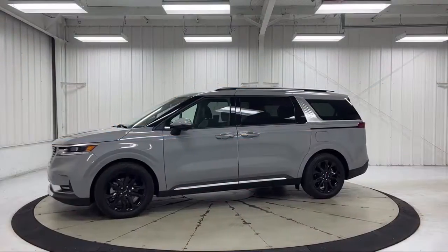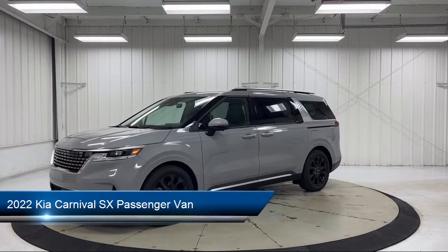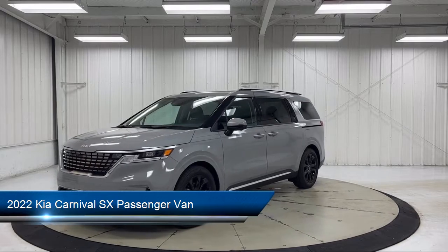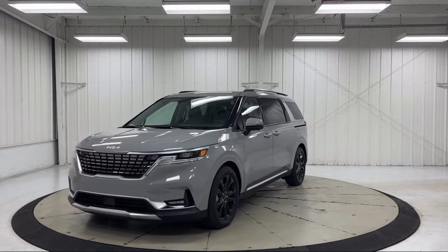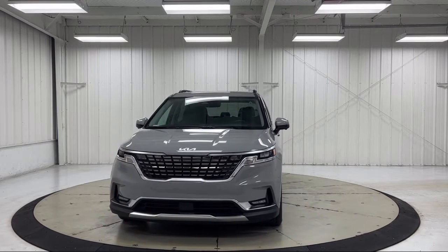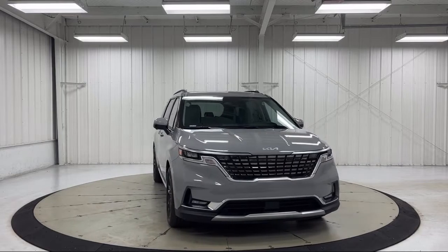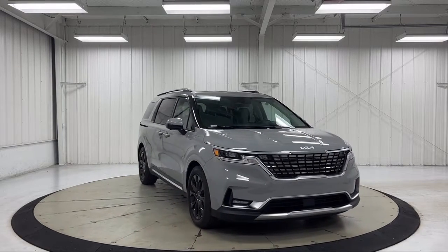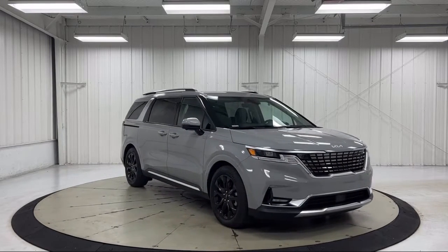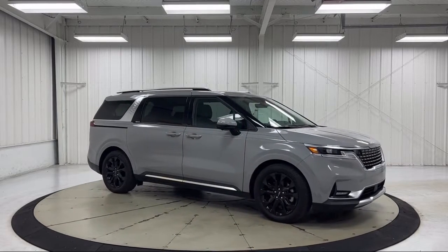And here's a look at another one of our great vehicles for sale. It comes equipped with 4-way power driver lumbar support, Apple CarPlay and Android Auto, heated door mirrors, auto high beam headlamp control, ventilated front seats, keyless entry, Sirius XM satellite radio, heated front seats, third row seating, roof rack, and has less than 10,000 miles on the odometer.